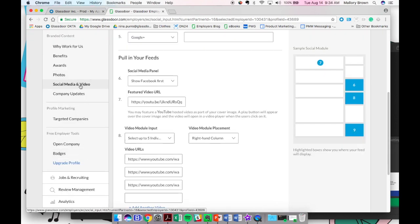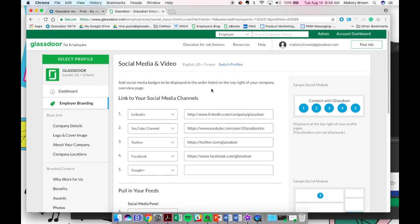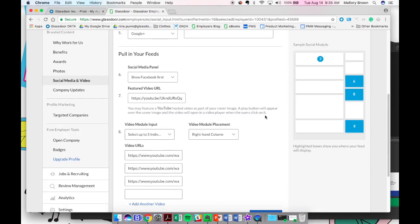Next, we'll go to the Social Media and Videos tab. Here's where you will link all of your social media channels to your profile. So super simple. Just use this drop down to select the type of social platform that you want to pull in, and then the unique URL for your company. You can also determine which social channel you want to feature first. So for us, that's Facebook.